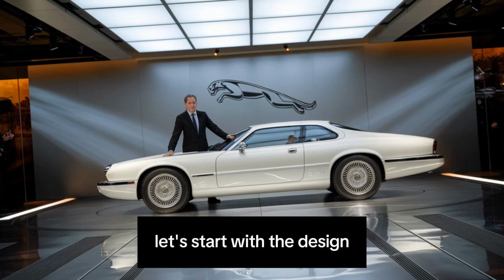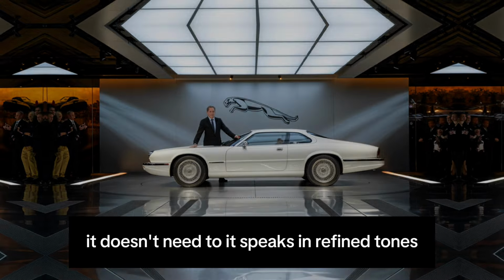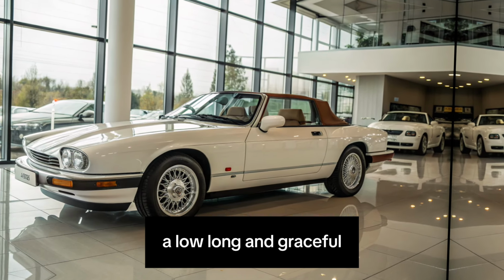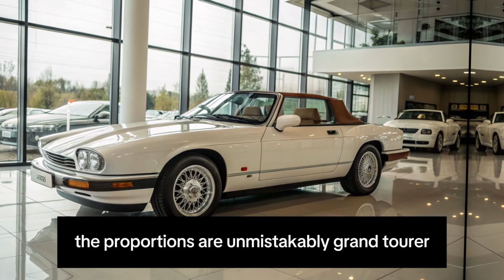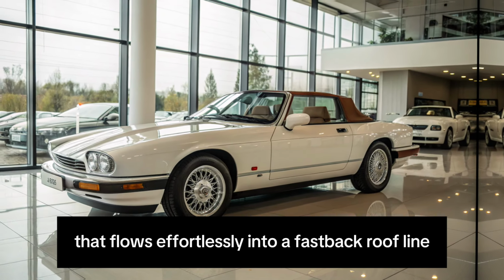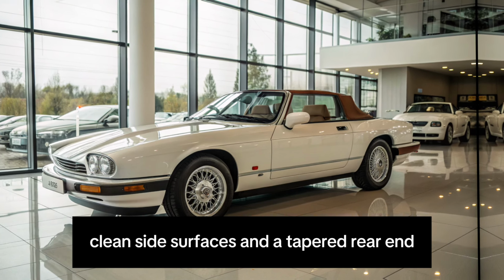Let's start with the design. The new XJS doesn't scream at you. It doesn't need to. It speaks in refined tones, low, long, and graceful. The proportions are unmistakably grand tourer. A long hood that flows effortlessly into a fastback roofline, clean side surfaces, and a tapered rear end.